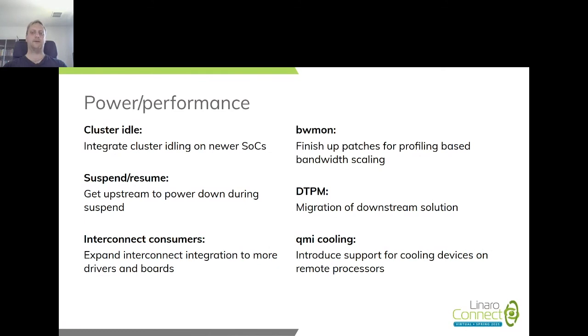Some could replace some of the features being implemented out of tree downstream. So there's more work going on there. And I think in my slides last time I said we were looking at QMI cooling, so that's still there. It's a cooling device where we can tell the remoteproc firmware, or the firmware running on the various remoteprocs, that we want them to do things to save power and reduce their thermal footprint.